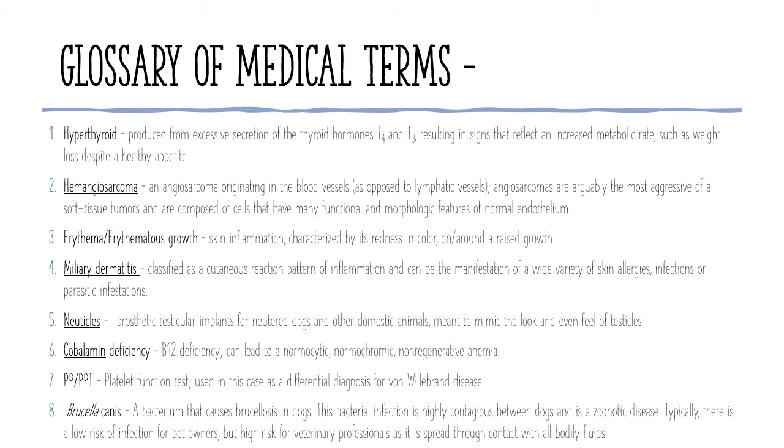Dogs with this illness can be infertile. It can lead to late-stage abortion in females, and it can lead to testicular atrophy in males. Pregnant women who may contract this disease are also at risk of abortion as well. So it's important to keep an eye out. We saw this in a dog that we had come in who was adopted from South America.